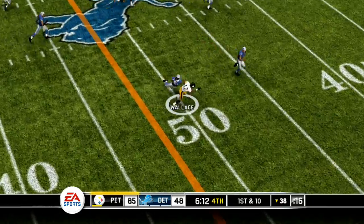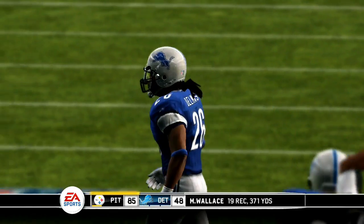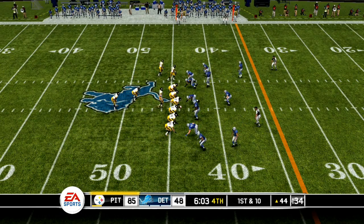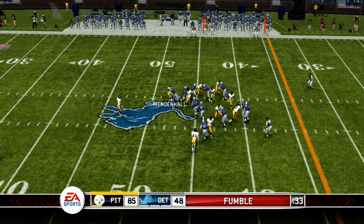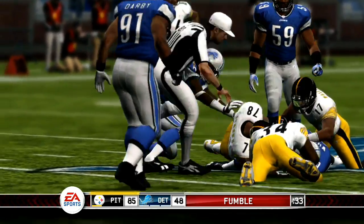Gets the pass out. There for the reception. He's been making things happen for this offense all year long. Now he's got a 1,000-yard season. He's a lot of fun to watch. Yeah, no question, Tom. This is a guy that is entertaining. As a football fan, you want to be entertained by the passing game, and this guy brings a lot of assets to the passing game.